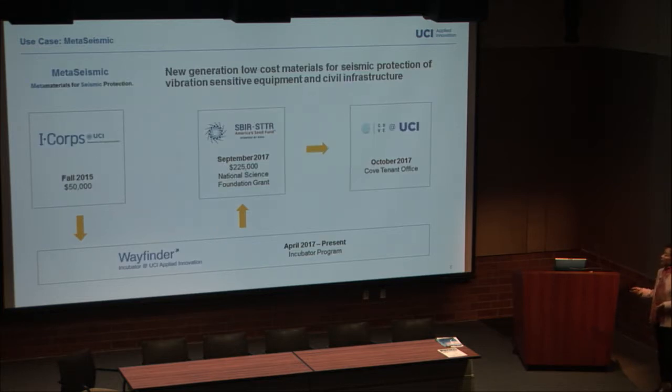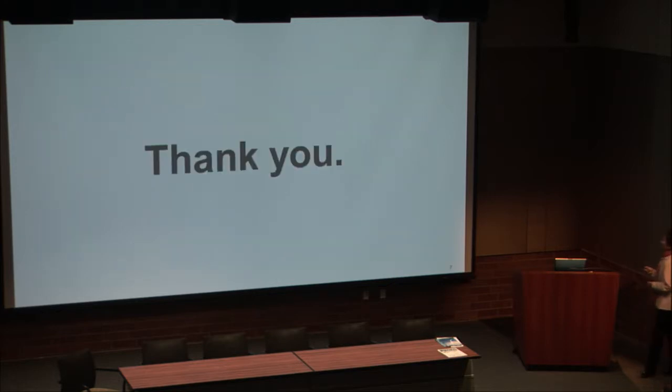This is another company who went through a different path. They started with an I-Corps. They're still in the Wayfinder program. They also received SBIR funding, and they're now a resident at the Cove. So I didn't include it here.